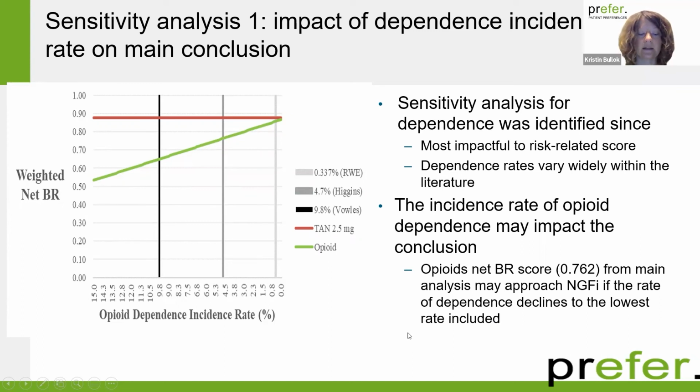And so we conducted a sensitivity analysis. Basically asking, if this rate changes, by how much will this impact the overall ranking of these treatment alternatives? In the left-hand graph, the red bar represents the nerve growth factor inhibitor, and the brighter green line represents the opioids.